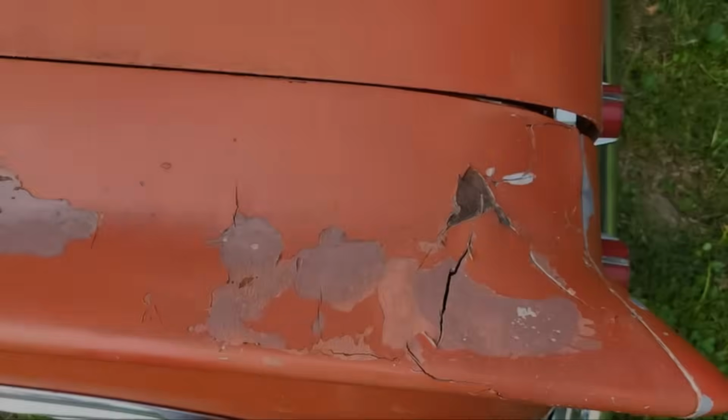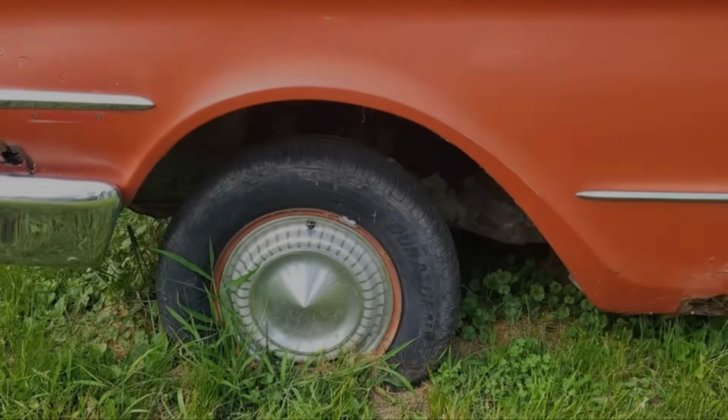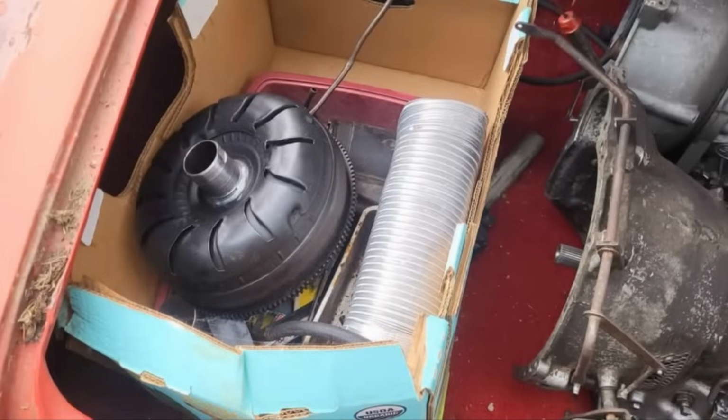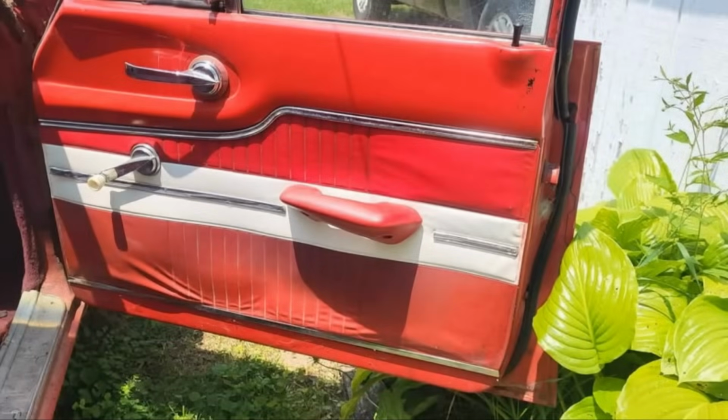The main mechanical issue addressed was with the transmission, which had been removed after it failed to stay in park. The previous owner suspected a transmission problem, though the current seller believes it may have simply been a linkage issue that was overlooked. Regardless, a replacement transmission is included with the sale, along with the original unit, giving the buyer a couple of repair paths to pursue.